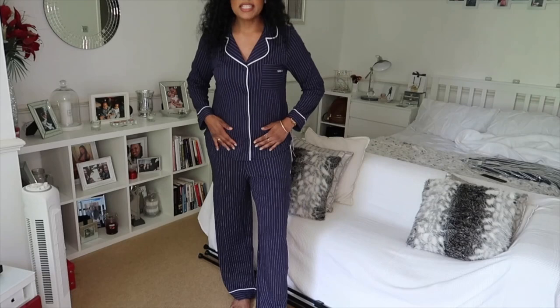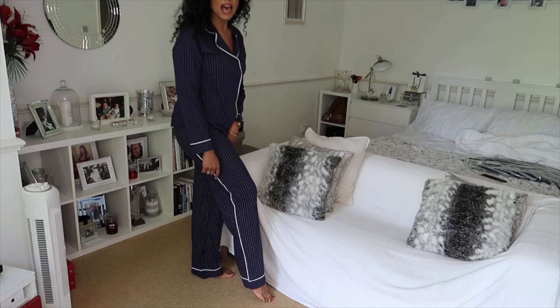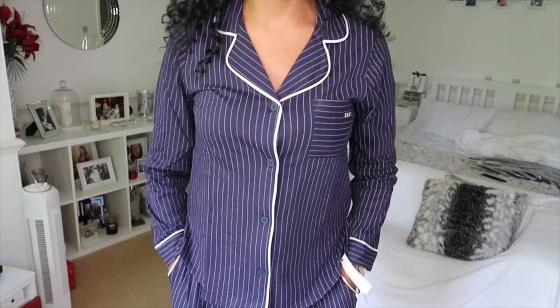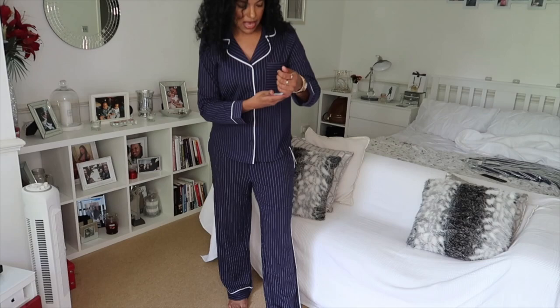Oh my God, John Lewis has absolutely nailed it. Look, let me move my tripod out of the way. Guys, they fit down to the floor. Look at that. Yes. Oh my gosh, and they've got pockets. They've got pockets as well, oh my gosh. These are the DKNY pyjamas from John Lewis. I think these were £78. They were, weren't they? Yeah, £78, I got it in a size medium.